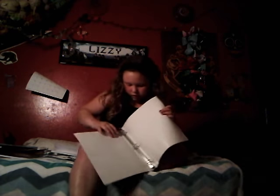Sorry about that. I'm back. Anyway, so I'm going to start with binders and folders. So we have this one. It's a binder type folder. See, it has the rings in it. And it's a binder. And then my other binder is right here. My science binder.